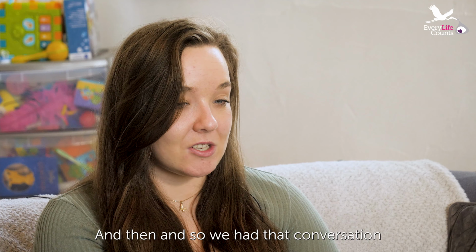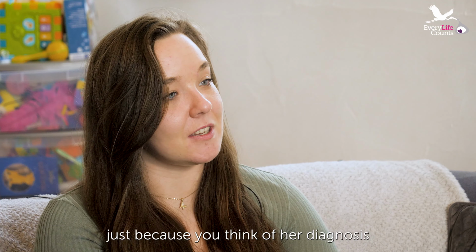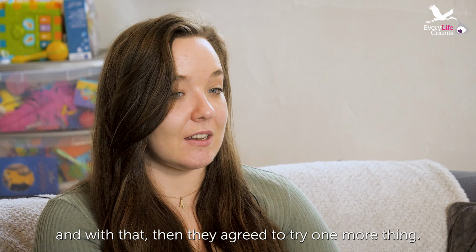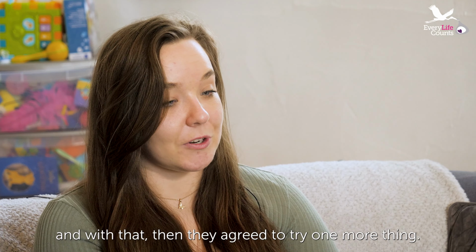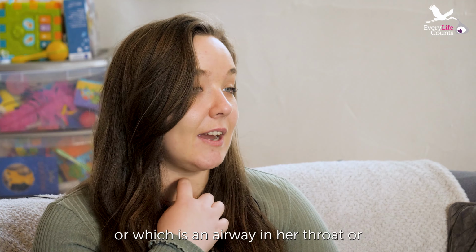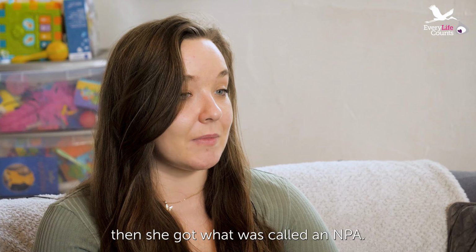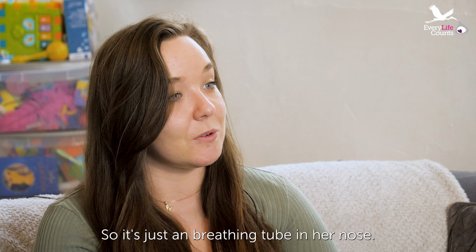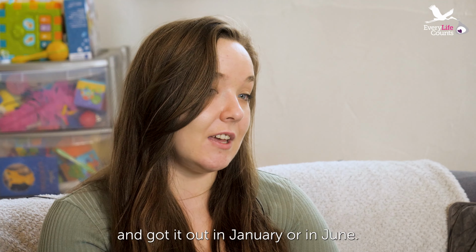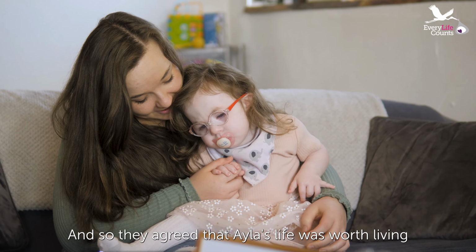So we had that conversation, and I just stood up and I said, "I've already lost another child, and I'm not going to lose another child just because you think of her diagnosis that she isn't worth fighting for." And with that, they agreed to try one more thing. Ayla was either going to get a tracheostomy, which is an airway in her throat, or what was called an MPA, so it's just a little breathing tube in her nose, and that helped Ayla to breathe. She had that for 2 months and got it out in June. And so they agreed that Ayla's life was worth living.